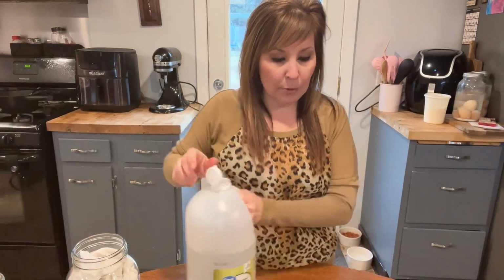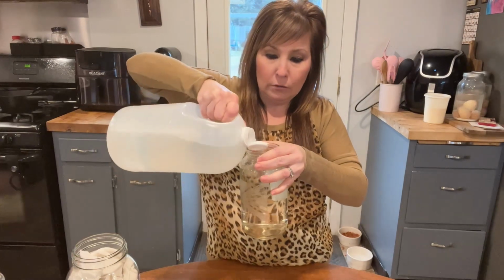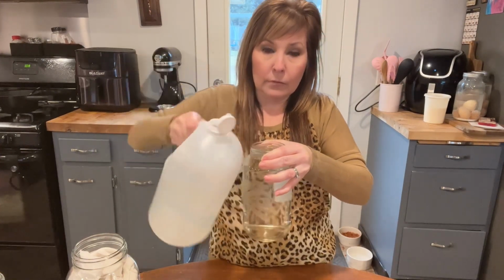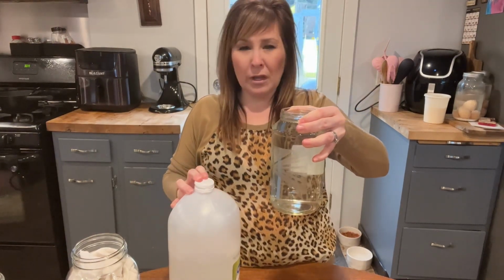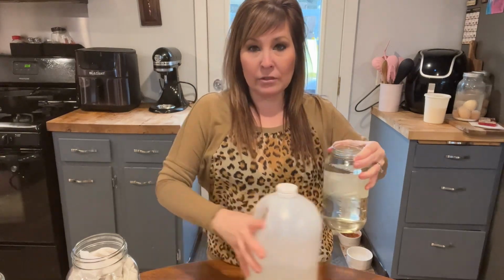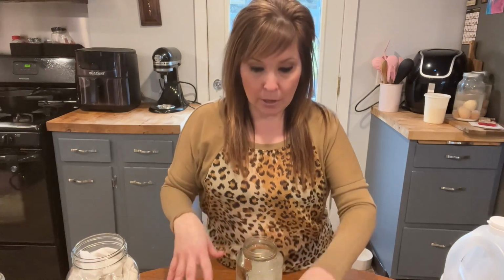And we're gonna do as much as we can, probably fill up the rest of the jar with vinegar. So I think this was a smaller pickle jar. So you just wanna fill that up. Otherwise you're gonna want 1/2 cup. So it's 1.5 cups of water and 1/2 cup of vinegar. And I'm just gonna double it up, like I said. All right, so I have that in there.